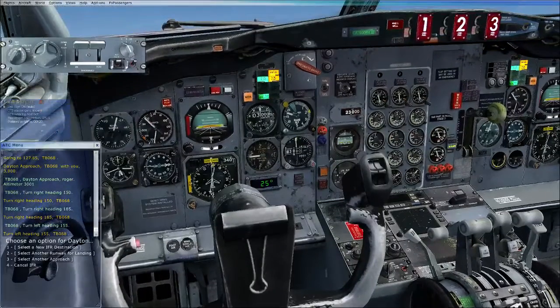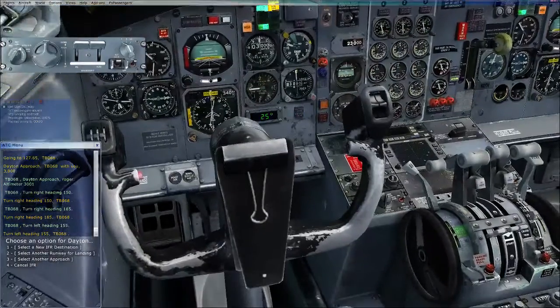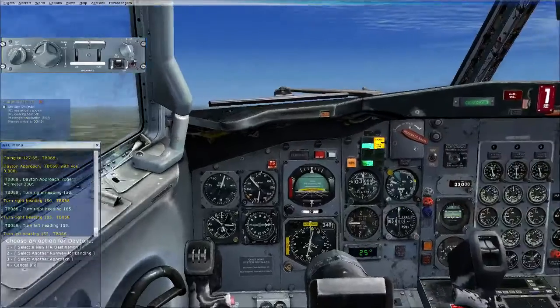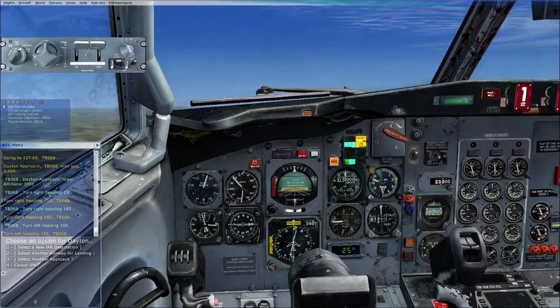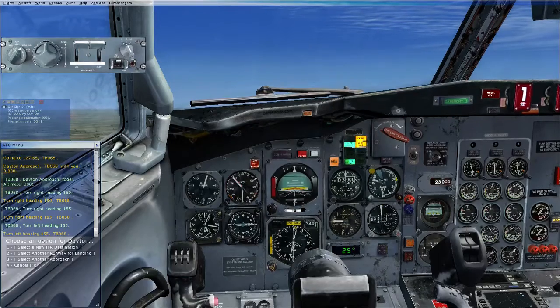So something else you'll notice that is not on this aircraft is there is no auto brake, and I do not believe that spoilers automatically deploy. So they have to be manually deployed. Again, I have a CH throttle quadrant, so that makes life rather easy as far as that goes. Flaps 5.